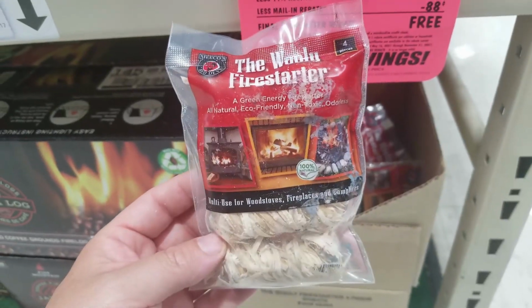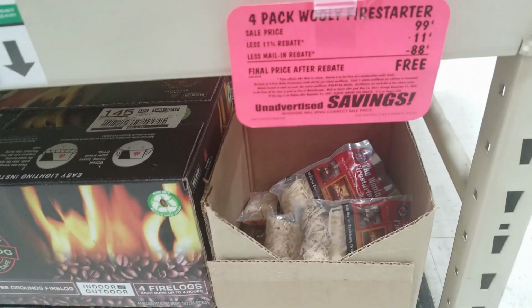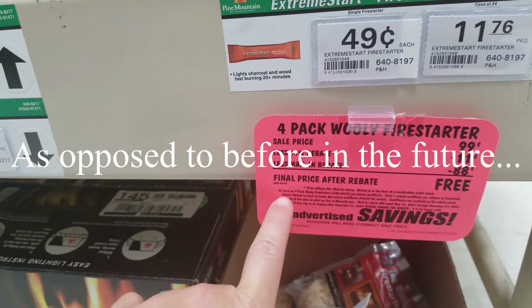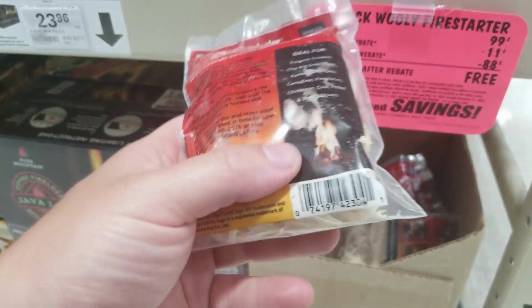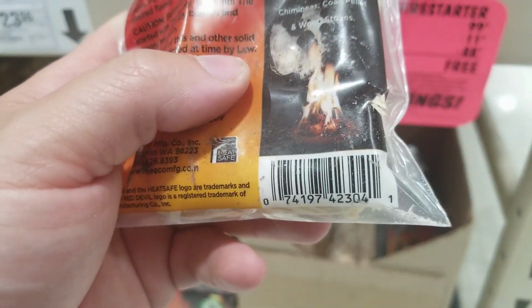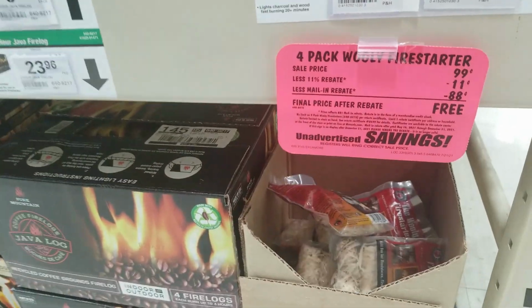Here we have the 4 packs of the Woolly fire starters. We've talked about these before in the past, but they are free. There is no limit, so you can get as many as you want. The packages are kind of sticky, so don't pick them up if you don't plan on buying them. But there's the barcode if you want to check your stores.